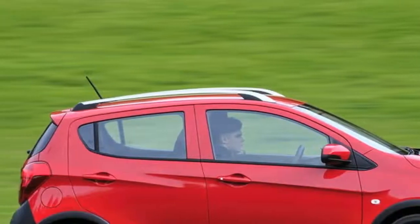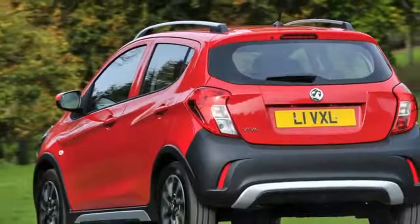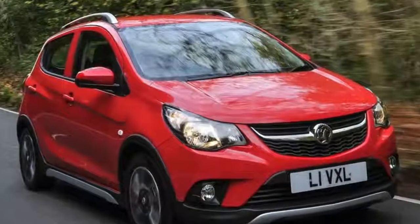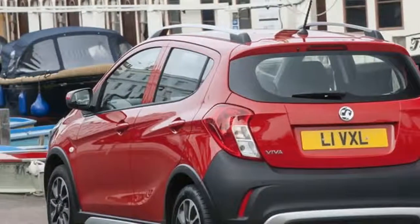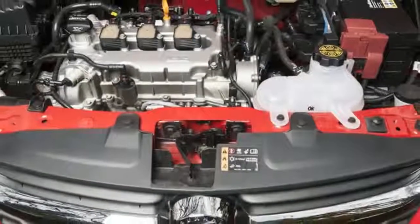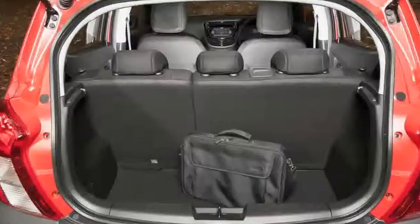The sole engine is the 1.0-liter, 74 bhp 3-cylinder used in the rest of the Viva range, with a top speed of 106 miles per hour and 70 pounds-foot of torque, reaching 0 to 60 miles per hour in 13.1 seconds. It retains the suspension from the normal Viva, with MacPherson struts up front and a rear torsion beam.